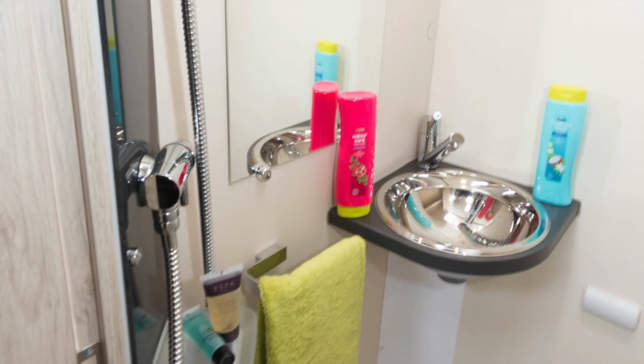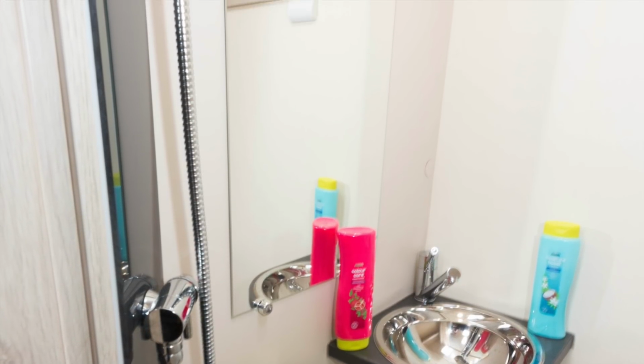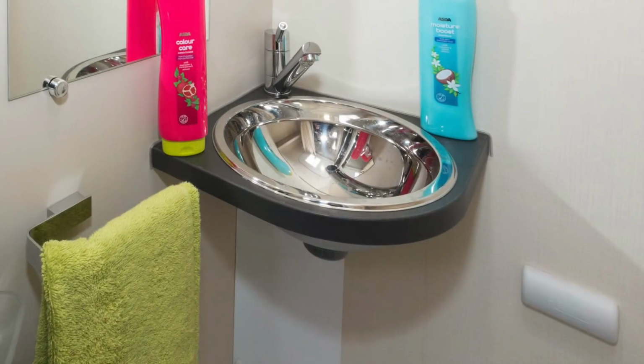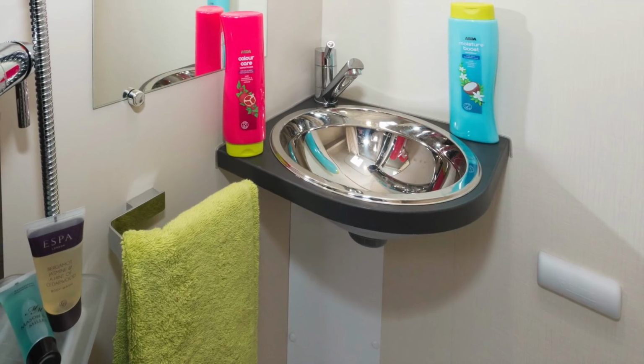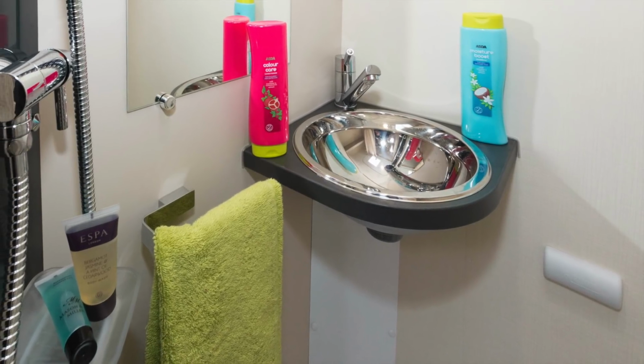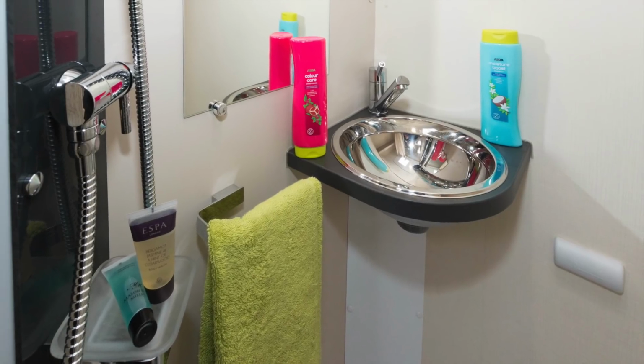Every aspect of this caravan is compact, including the shower room. A curtain tracks around the shower area, but you'll still have to dry out the shower area after each use. That's little hardship though, considering all that the 406 achieves in its compact size.